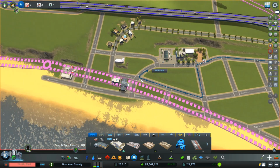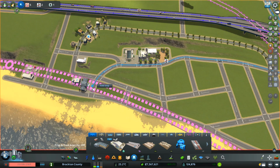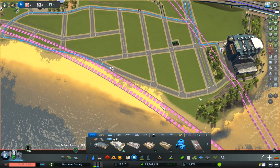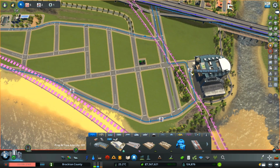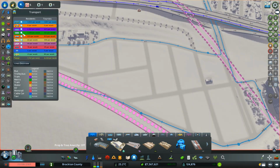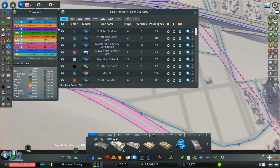Oh, we're missing water over here. Okay, good thing to see. And then we'll have a stop right there. And we'll have another stop along the waterfront. And back. All right, we could do a reverse, but it's okay. I think it'll probably be fine.